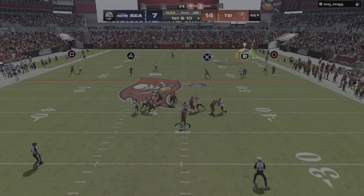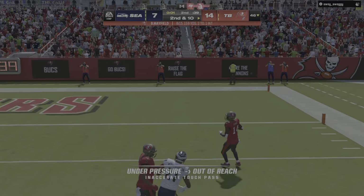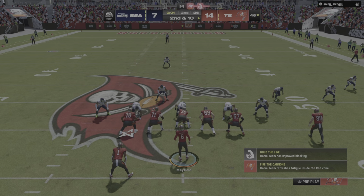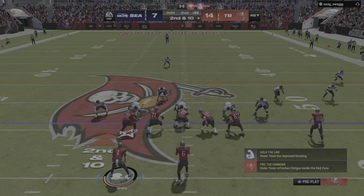Final play of the half, Mayfield. He's going to try and go deep again. Well, he had a man open. He overshot him. It's incomplete. And unless this is a quick incompletion, this is likely the last play here of this first half.